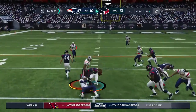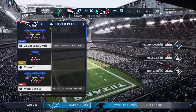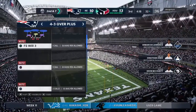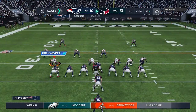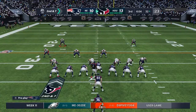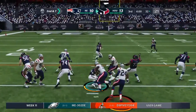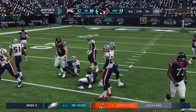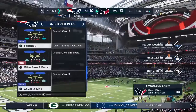Here's a handoff to Swift. And not much running room. Down to the 32. Give him 3 on first down. It'll set up a 2nd and 7. It's a pickup of 3. Brings up 2nd and 7. On 2nd down, Swift. 3 yards is half of what they needed. Now can they get the other 3 here on 3rd down?